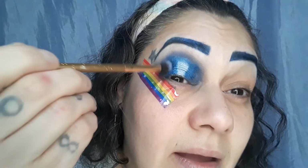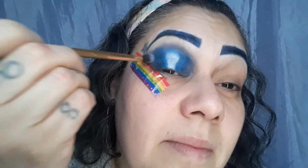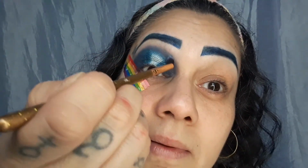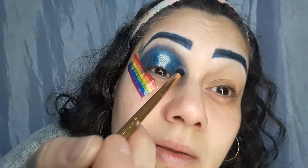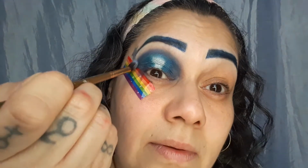Alright. So, once again, we are going back in with this little gold Luxie brush. Back into City Limits. Back into Backstage. And we are going now to blend the edge of the ColourPop Super Shock Shadow with my matte Backstage. I want my matte blue back. And we're also blending out the edges.